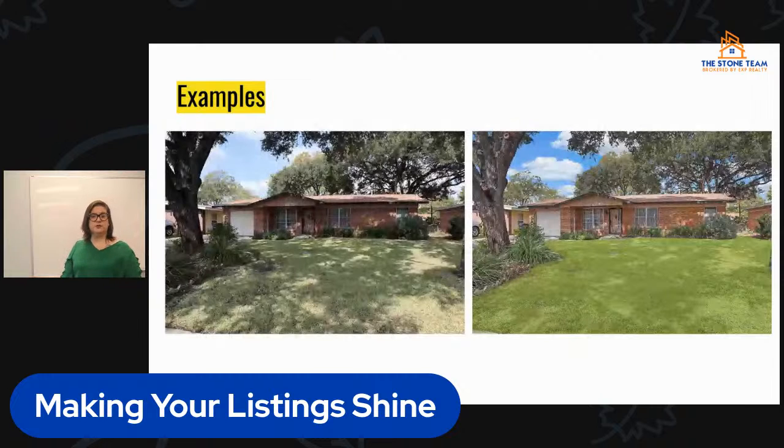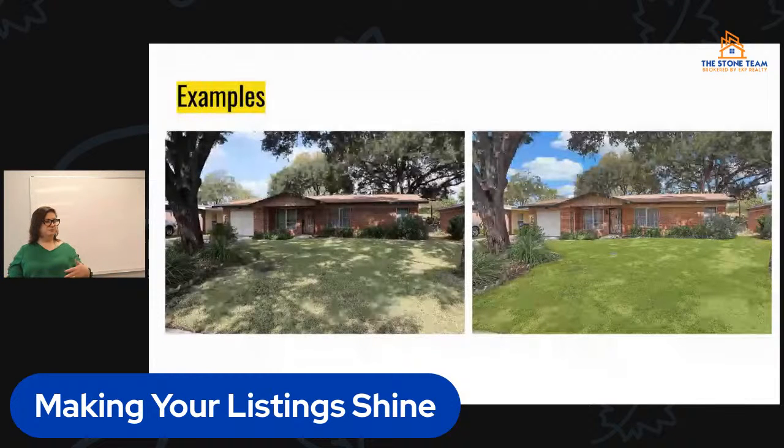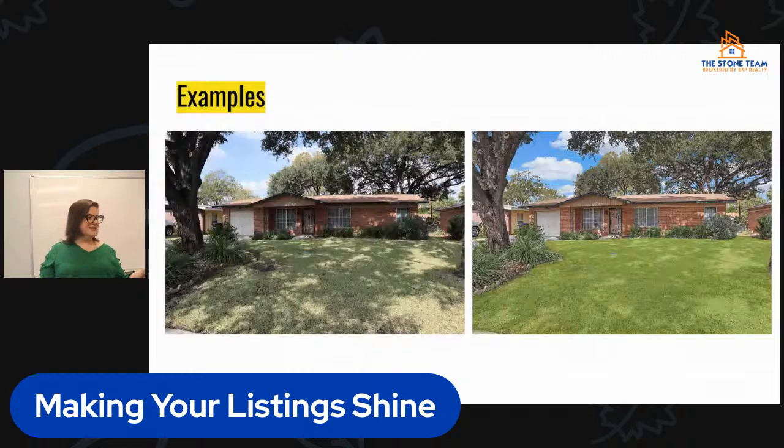I mentioned that we are visual creatures, so let's get visual. The photo on the left was taken with an iPhone. Perfectly good photo. I mean, you see the house clearly. The sky looks halfway decent. This was Texas during the summer, so the grass isn't the prettiest. The photo on the right is the same photo, taken with a professional camera and professionally edited.